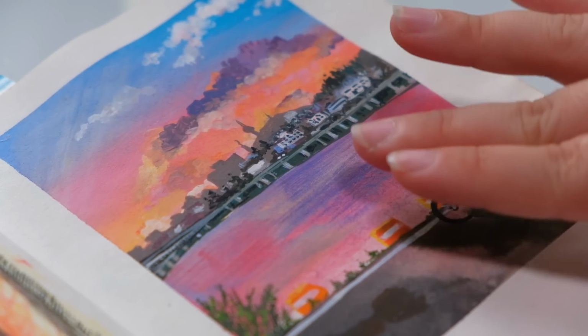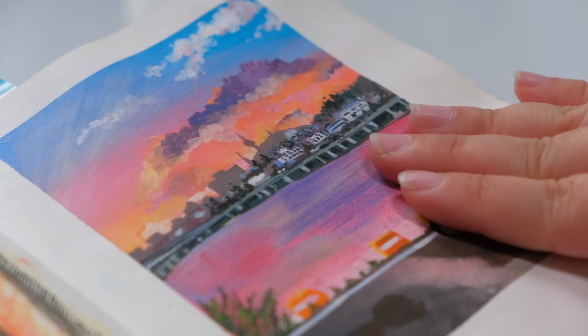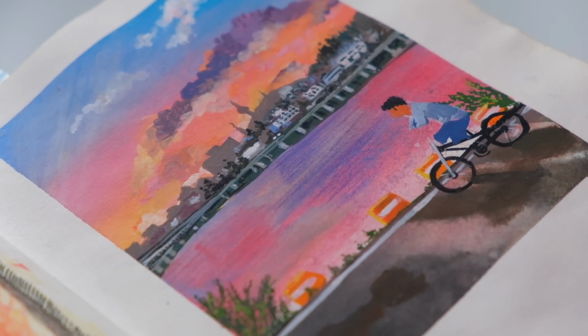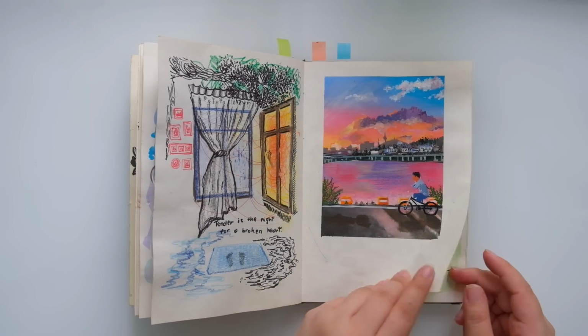Well, if you ignore that, it's still a pretty landscape painting. I mean, look at the clouds. The sky, hello, and the sea, they look amazing. Except for the man on the bike.